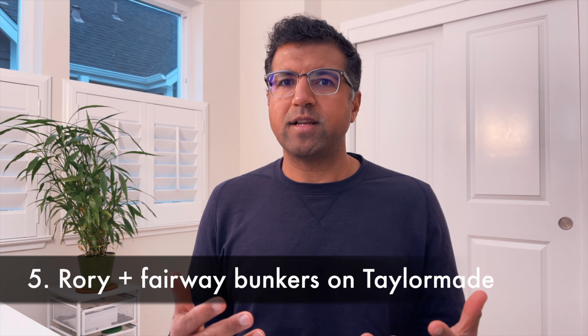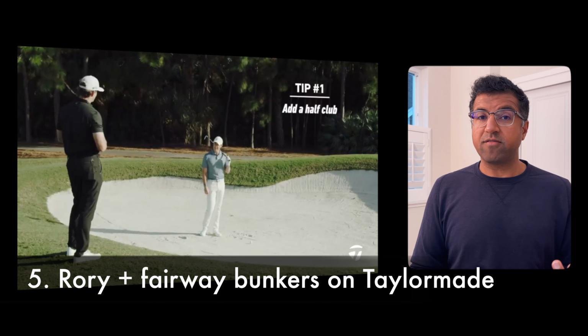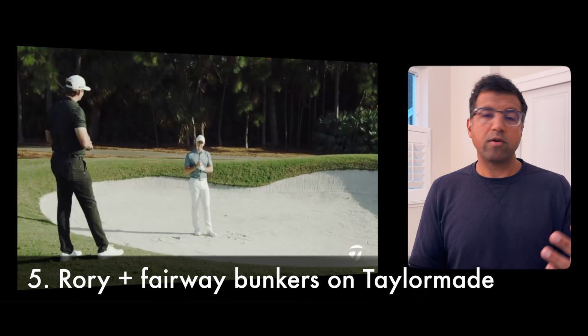Back to our champ Rory, who does a fantastic job with TaylorMade describing how to hit a good fairway bunker shot. What makes this stand out for me is, again, like the first video, Rory does a fantastic job of laying out the core considerations for hitting a fairway bunker shot.